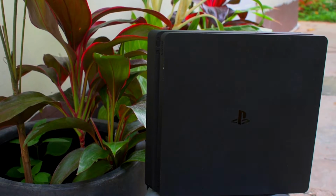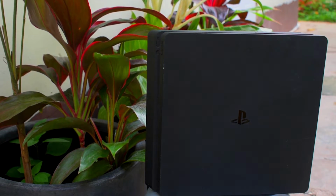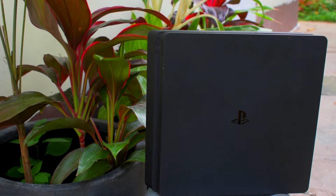But for me, it doesn't really matter. Most of the time I'm gaming with headphones on anyway, so the fan noise doesn't make a difference to me. That being said, let's jump right into it. And for the purpose of my review, I was able to borrow my friend's slim model. Shout out to Justin. Thank you very much for lending me your PlayStation and allowing me to do this review.